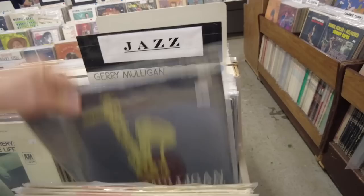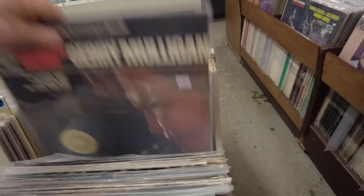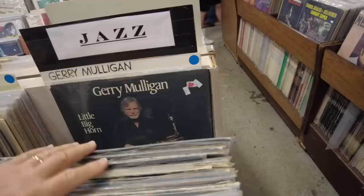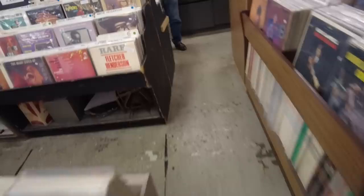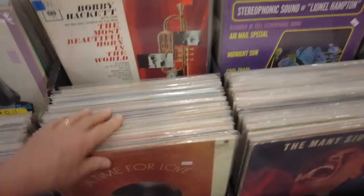That's a good record. Not an original. Kept walking through. As long as you're there, you might as well keep looking. I don't know why I was looking through the Bobby Hackett section, frankly. I don't know. But I was.